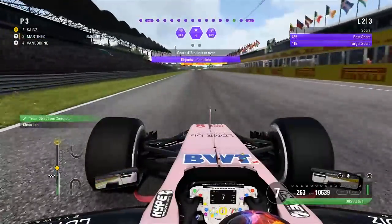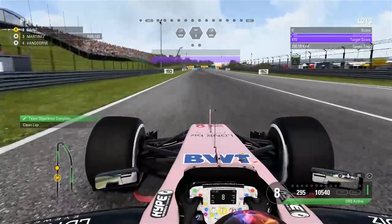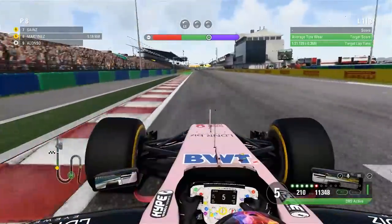I think we are going to be able to get through the practice programs in time in this FP1 session.